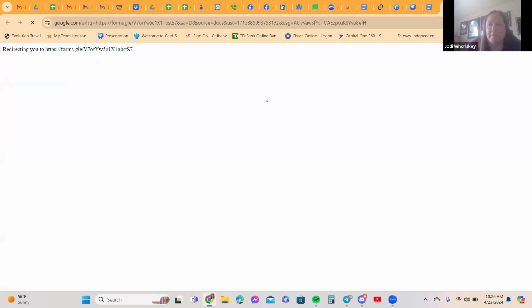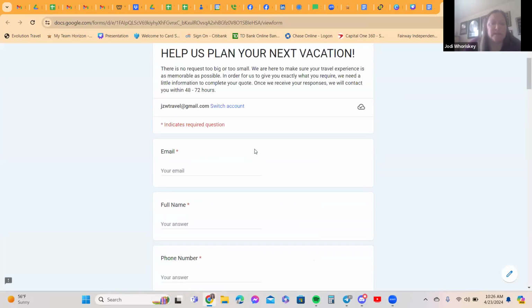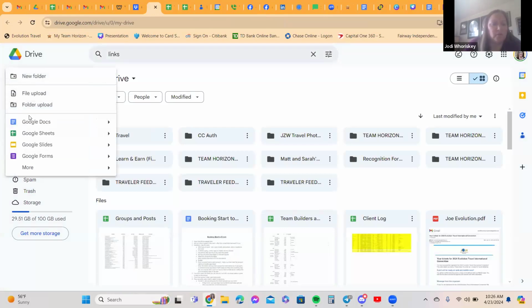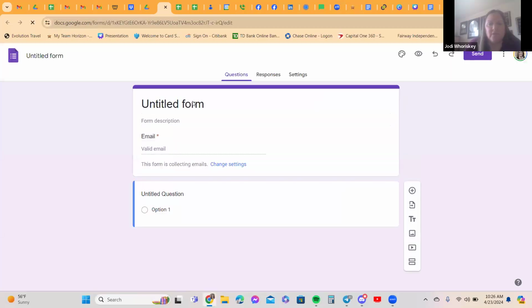You cannot copy mine. You can make it your own and you can do exactly as I've done, but I'm not able to share it so that you can do it yourself. Couple things with this. So I fill all this out. It's actually super easy. You go into your Google Drive, you go to Google Form, and you fill this out.